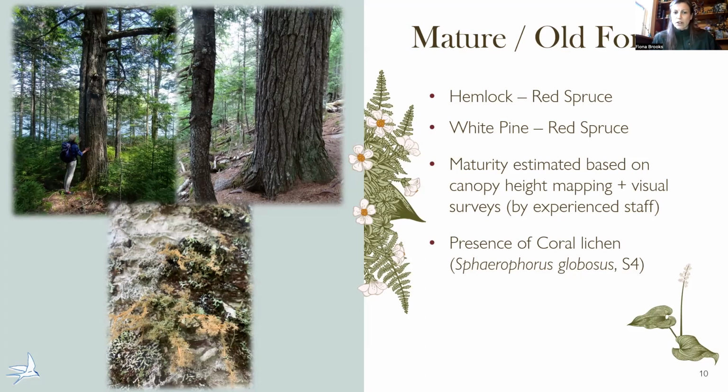Another good indicator for old growth, and one that the province has added to its old growth scoring, is the presence of coral lichen, Sphaerophorus globosus, in the bottom picture there. It's a really beautiful, elegant looking lichen, I think, and it sticks off of trees. In that photo, it's on a yellow birch. Generally, when you see coral lichen, you're probably in an older forest. That's me standing next to a hemlock there, close to Cox Lake. And the other photo is a very large white pine.